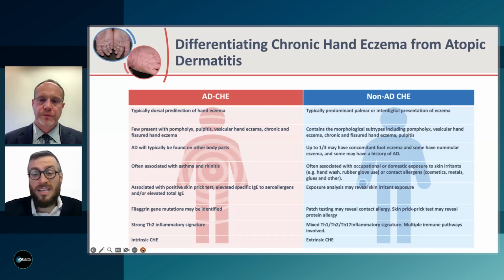And it's kind of the Wild West because it can look like atopic, it can look non-atopic. Sometimes you'll also have the involvement of the feet as well. Most of the time, patients will have involvement of hands alone or feet alone, but every once in a while, you'll get hands alone, or to a lesser extent, hands and feet overlapping. The least common subset would be foot alone, but even though we're talking about hands, we do need to think about the feet as well in this bucket. But we also have to think about is there a relevant history of seasonality, exposure to different triggers, et cetera, and potentially consider different testing around that.